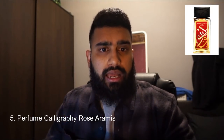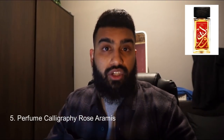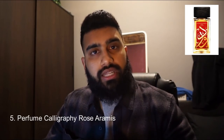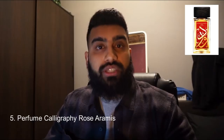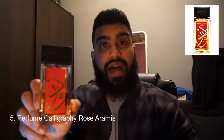In terms of seasons, due to its strong performance and the nature of this scent profile, I think it's suited to fall and winter. I would use it during the evening as a night out and a formal scent. So that's at number 5, Perfume Calligraphy Rose from the house of Aramis.